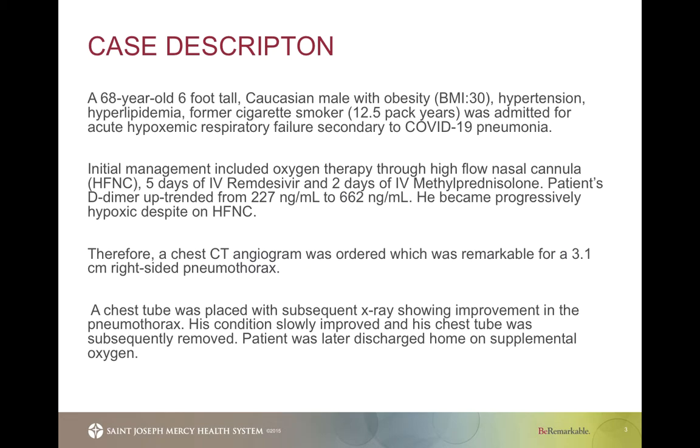His condition slowly improved, and his chest tube was subsequently removed. The patient was later discharged home on supplemental oxygen.